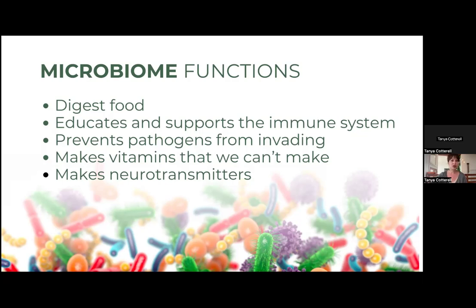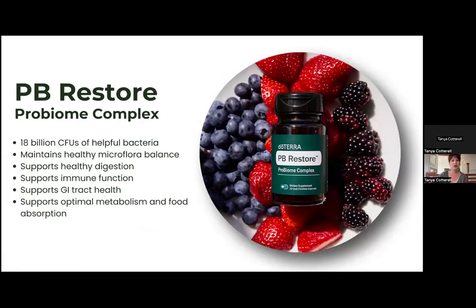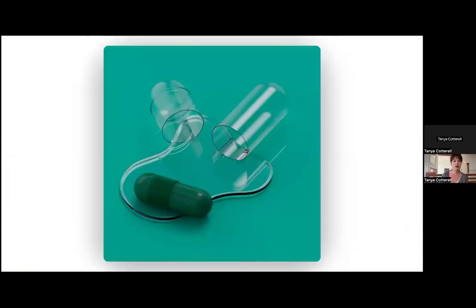Okay, so what's the solution we're looking at? It's one simple capsule called PB Restore Probiome Complex. This is such a unique capsule. This is what it looks like up close. You only need to take one per day because there's so much packed into this tiny little capsule. It's in a duo chamber, and you can see there's a capsule inside of a capsule, with a liquid surrounding it.